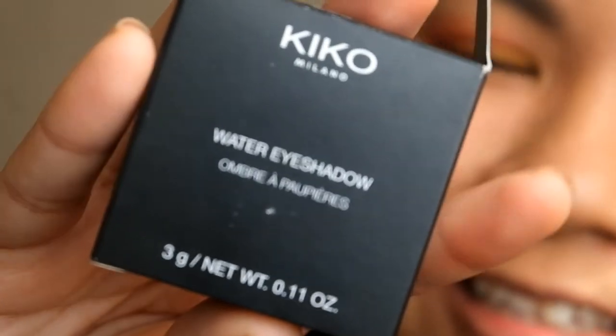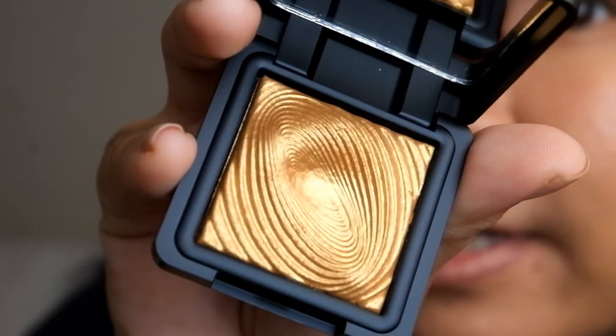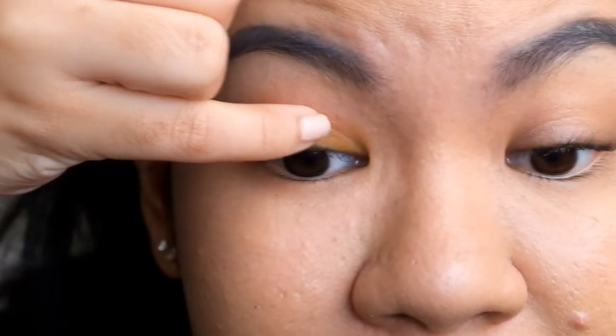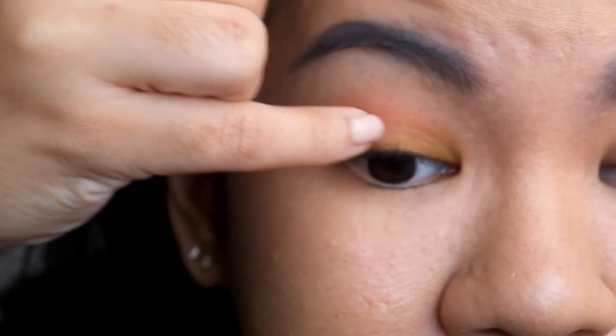This one is the metallic one, which is in the shade 233. Look at that. So water eyeshadow, does that mean now na kailangan basa ang brush? And since I've run out of brushes, pwede ka mine? Let me try. Ang ganda niya. Move on na lang. Let's just move on to the next eye, shall we?